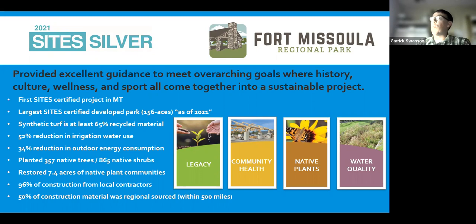Sites brought value to the project by providing excellent guidance and a resource for innovative design of Fort Missoula Regional Park, future parks, and open space projects as a critical component of the built environment. Specific to Fort Missoula Regional Park, sites continues to provide benefits through the legacy of Fort Missoula area by providing an example of a sustainable developed park for generations to enjoy.